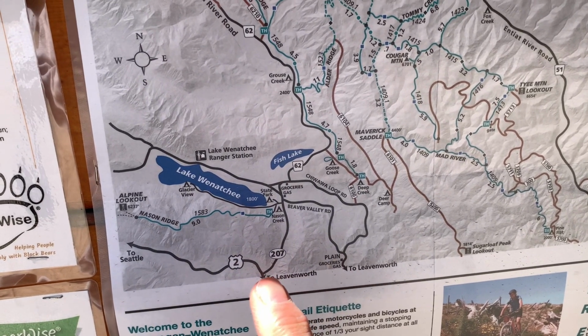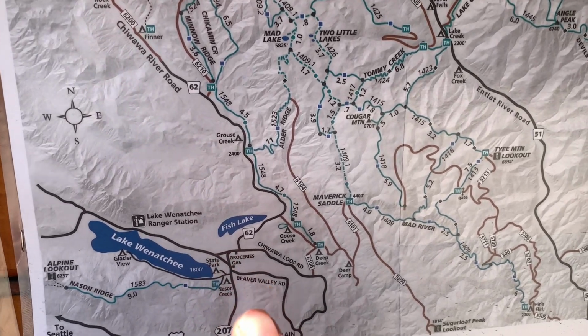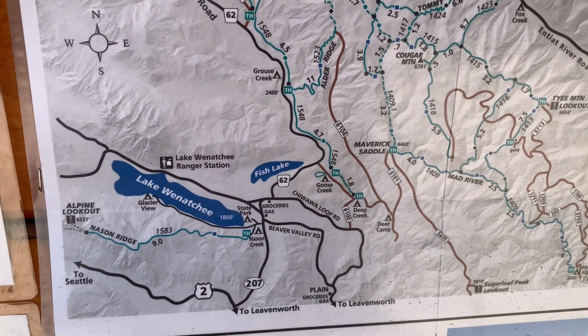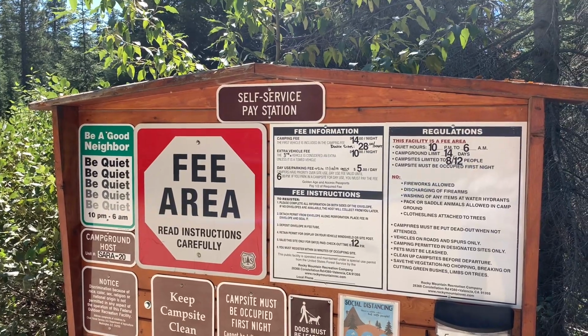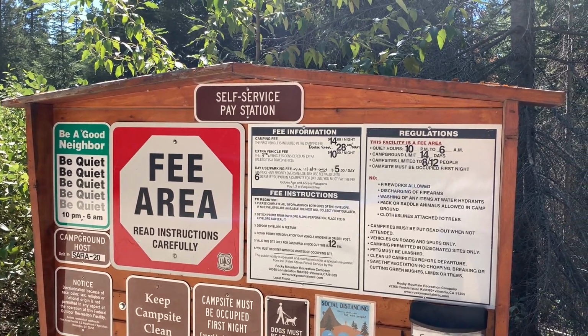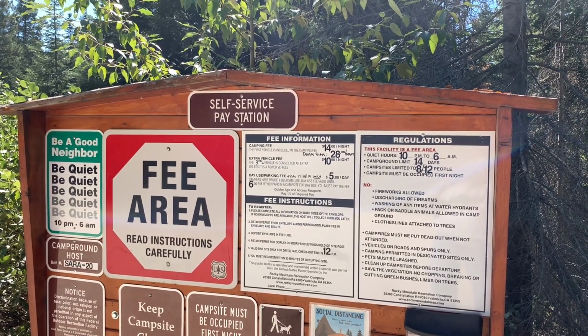Leavenworth is down this way, Leavenworth, Washington. There's Fish Lake. And right here is Goose Creek Campground. It's within about 20 miles of Leavenworth, Washington. Looks like the camping here is first come, first serve. It's $14 a night. It's half that if you have a Golden Age or Access Pass.